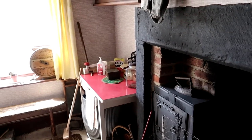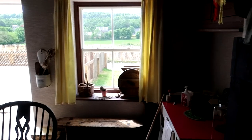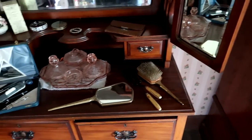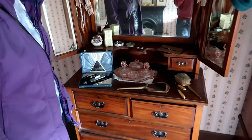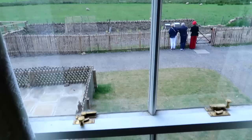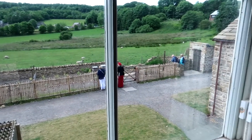Bit of quesera. This reminds me of the dressing in France. That's like the feel of it. Nice dressing table here in the old farmhouse. Cut your toenails there. Yeah. Yeah, so you got some little toenail scissors. Nice view out to the front there as well. Yeah, the place is absolutely huge. Got loads of sheep out there as well.